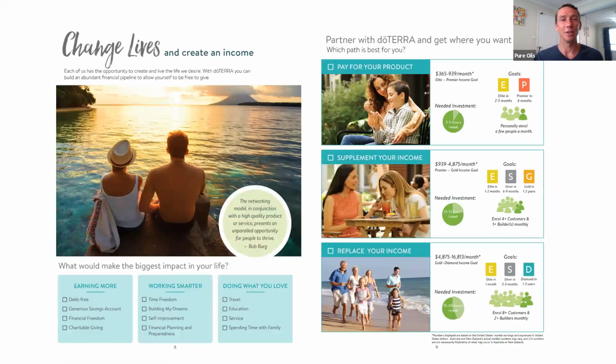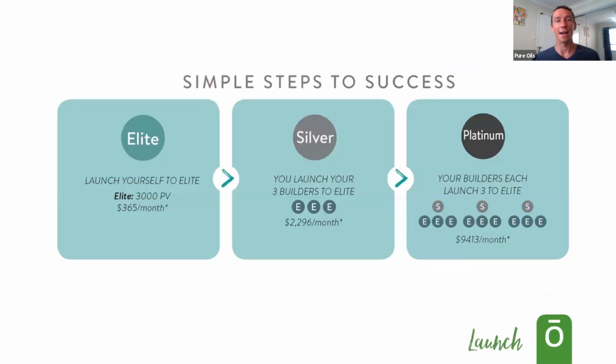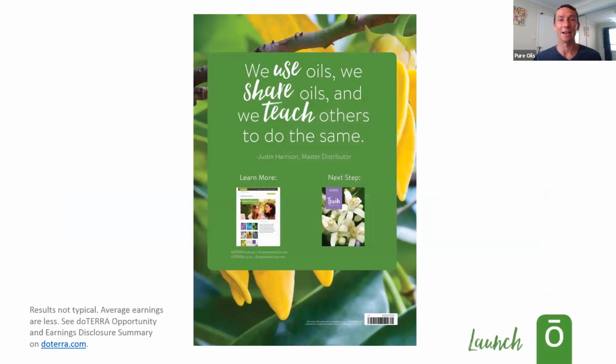Touching on pages 8 and 9, once again, always referring to this. What would make the biggest impact in your life is the question we keep needing to ask these potential sharers and builders, and then aligning them with what they need to do, the amount of time, and really having some realistic goals around going from elite, silver and platinum, and duplicating what we're doing. Duplication is the key to what we're doing. I feel the launch day training really does provide the ingredients necessary to be able to duplicate our business.